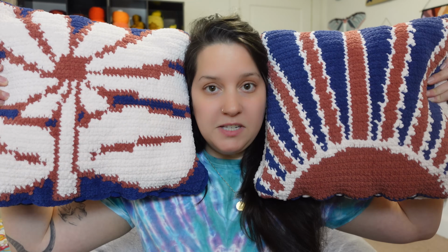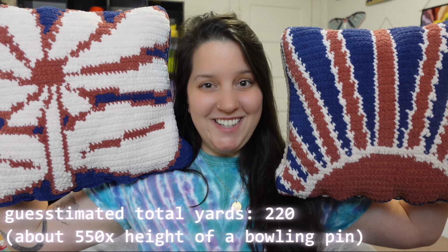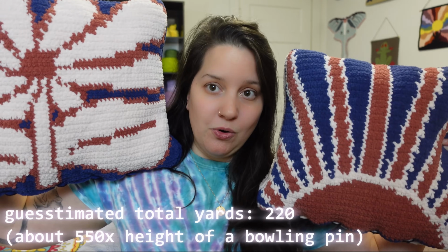As of today, January 10th, I have just finished these 2 pillows. I made these for my sister and I need to ship them out. But with these pillows, I ended up using 1 skein of Bernat blanket. So this puts us at 1 used so far.